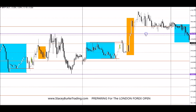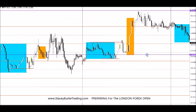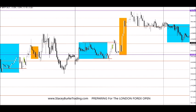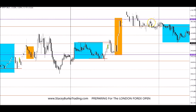Then the next day, again heading into the last third of Asia, we redraw our previous day's most recent highs and lows. That's where stop losses will be placed. That's where breakout traders will enter the market. So there's pending orders that will be placed above that. As the day evolves and new swing highs and swing lows come into the market, we readjust those levels.